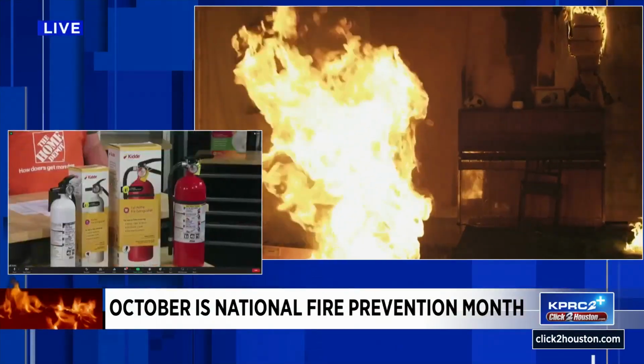And so when an emergency occurs, you need to be able to create that path of egress for your family to get out of the house safely. And so making sure that you have fire extinguishers throughout the home, at least one on every single floor, and especially one in the kitchen, is extremely important.